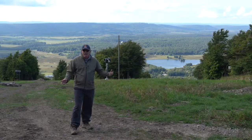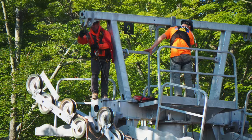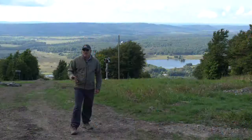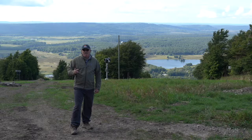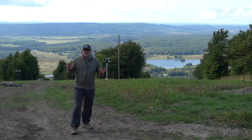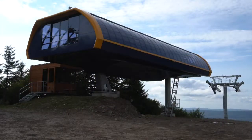We talked about a lot of things, the first of which is the new lift system that we're putting in at Timberline Mountain, and we've made great progress on those lifts. In fact, I'm standing right next to the top terminal of the first ever 6-person high-speed detachable lift in the state of West Virginia, built by Doppelmayr. This thing is a piece of art.